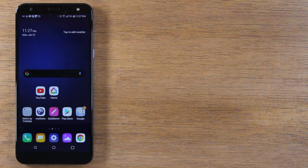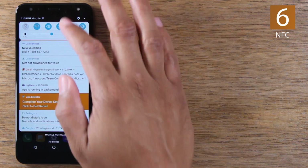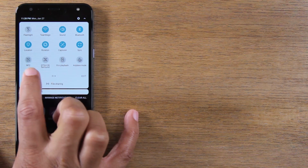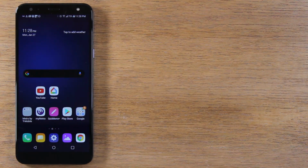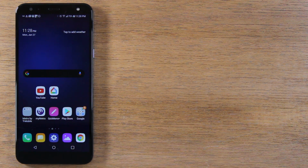And moving on to our next one, number 6 is going to be NFC. So you are getting NFC built in. Not a lot of people use this feature, but for some, this is still a very important feature in terms of linking with Bluetooth speakers quickly, or transferring data, or doing other specific things. So you do have NFC built in, which means you also can use features like Google Pay as well. So definitely a plus for those of you that use that feature.